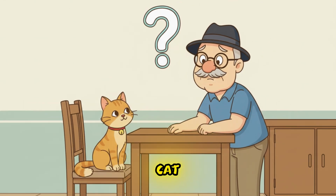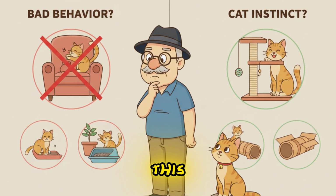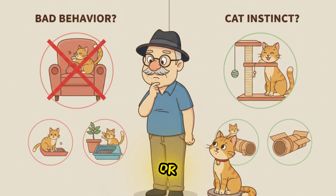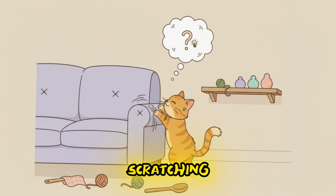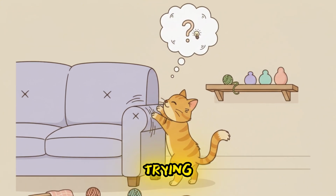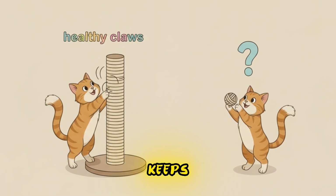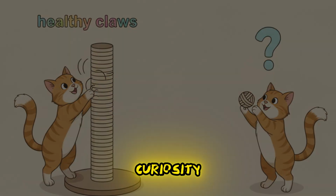Before correcting your cat, the first thing you need to ask yourself is this: is this actually bad behavior or just normal cat instinct? For example, scratching furniture or pushing objects off shelves isn't your cat trying to annoy you. Scratching keeps their claws healthy, and knocking things down is often just curiosity.